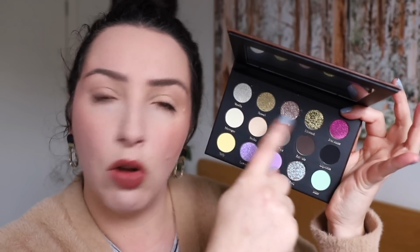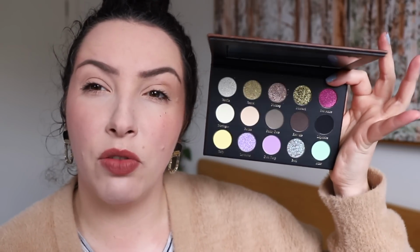These look quite gold, but again, from my angle, they look really green. This one looks like a shimmery white. From my angle, it almost looks like a mint with a yellow shimmer through it. There's a lot of dimension going on here, which is cool, a lot of texture. Then you have your basic mattes and then you alternate matte, shimmer, matte when it comes to the pastels. So this is predominantly cool toned. I think it's really fun.